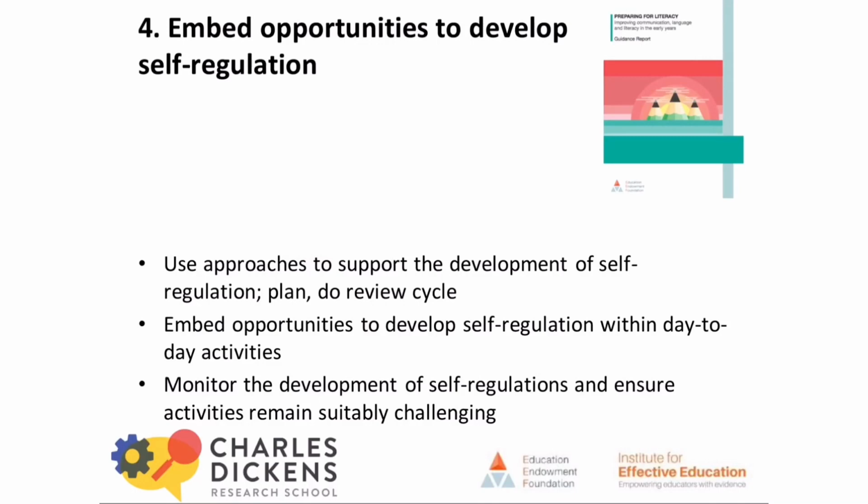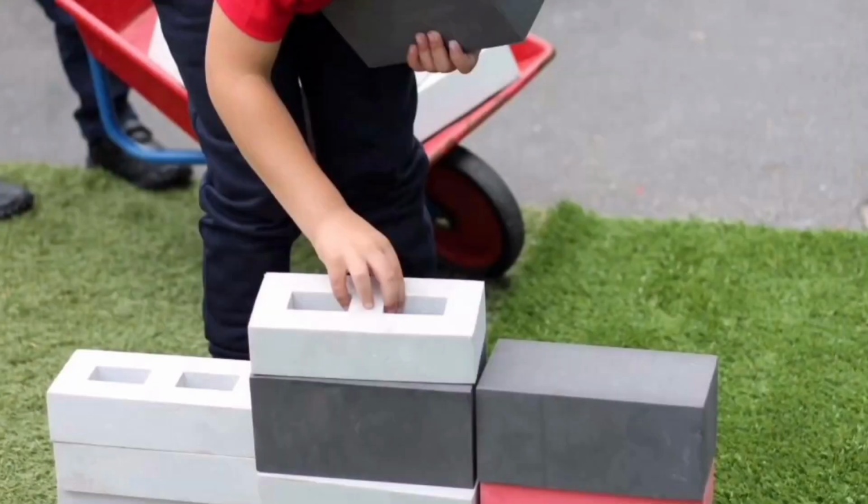There are a number of approaches, and one effective way is the plan, do, review cycle, where children, before they partake in any activity, plan what they're going to do. Whether it be building with blocks, they might be thinking about what it is they're going to build, then they'll do it, and then they will review it. So afterwards, they're going to talk about what they found difficult, what they found easy, what they do next time.